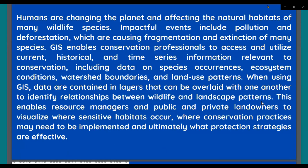GIS enables conservation professionals to assess and utilize current, historical, and time series information relevant to conservation, including data on species occurrences, ecosystem condition, watershed boundaries, and land use pattern. When using GIS, data are contained in layers that can be overlaid with one another to identify relationships between wildlife and landscape pattern. So basically, GIS provides conservation professionals access to current data, past data, and real-time data.